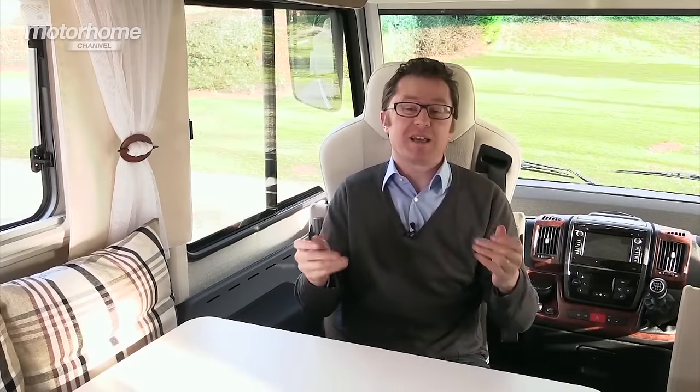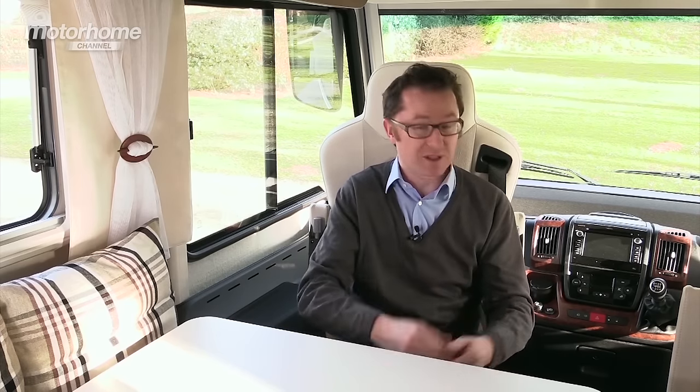Niesmann and Bischoff has been making motorhomes for 30 years and is part of the mighty German Hymer Group. The 66F is an A-class. The simple explanation means it's fully integrated. You can't see the join between the cabin and the rest of the vehicle. It's a seamless application of technology and design.